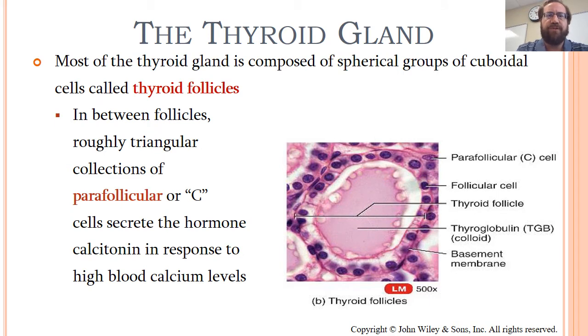In between the follicles, there are these roughly triangular collections of cells called parafollicular cells, or C cells, C for calcium or calcitonin. These C cells secrete the hormone calcitonin in response to high blood calcium levels. So if the calcium in your blood is too high, for example, after just having a highly dairy-inclusive meal, the C cells in the thyroid will detect that high calcium level and secrete calcitonin in response.